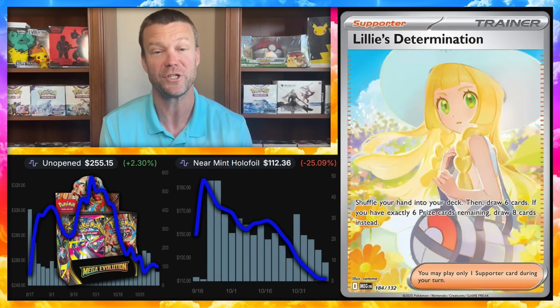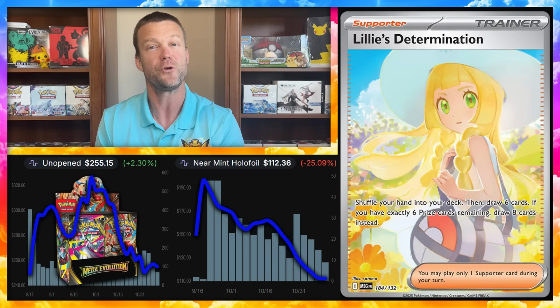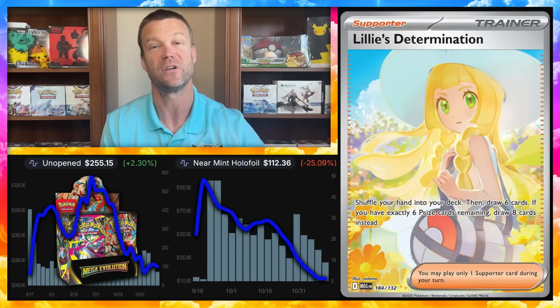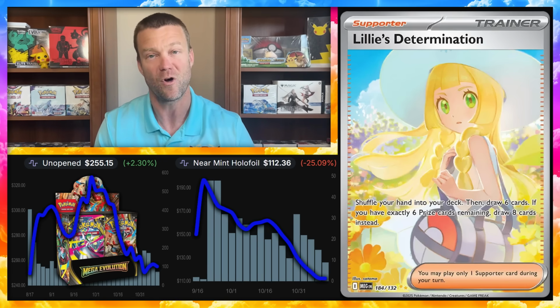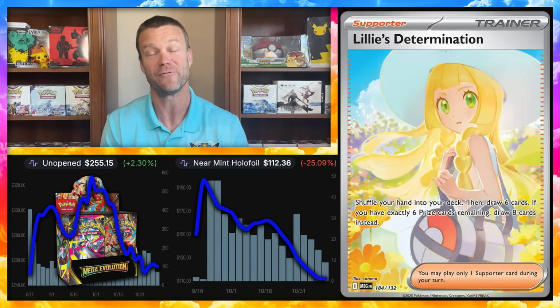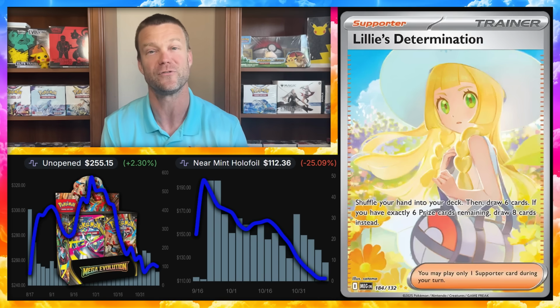This Lily's Determination, not surprised it's coming down because again, Mega Evolution is a brand new set. But that goes to show you that even when the prices are declining, this card is still selling with a high degree of velocity, which is why TCG Player called it out on this list as one of the top 10 cards in terms of buying and selling volume. And for me, that is very, very exciting. That is nothing but a positive signal for this further down the road.